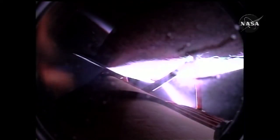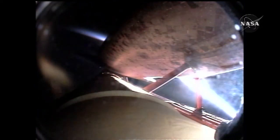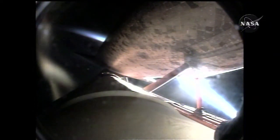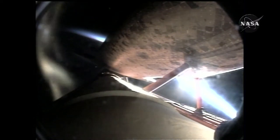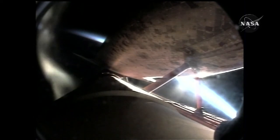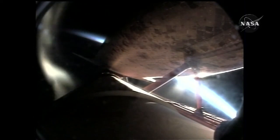Discovery, press to MECO. Discovery can reach the planned orbit on two engines. All three engines continue to operate well. Six minutes, 40 seconds into the flight, Discovery flying at 11,000 miles per hour, 66 miles in altitude. Your shutdown plan is nominal. Go for the plus X, no go for the pitch.